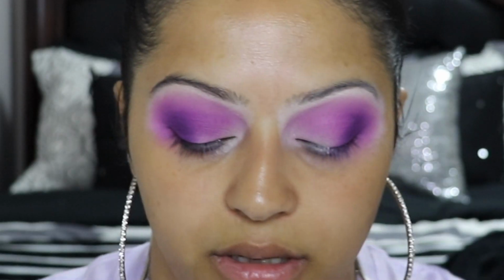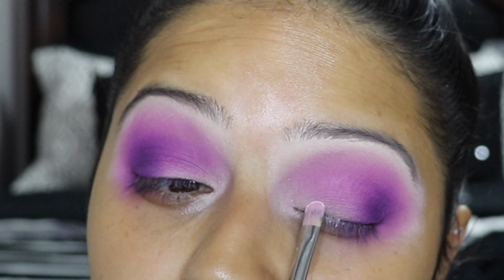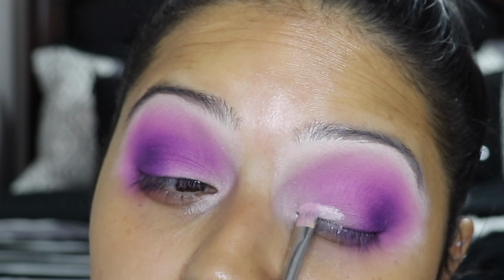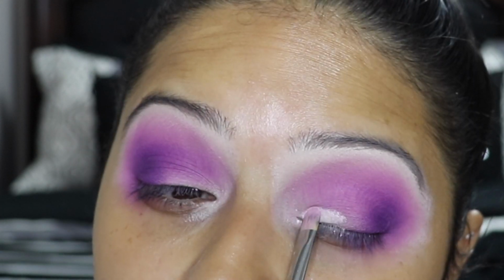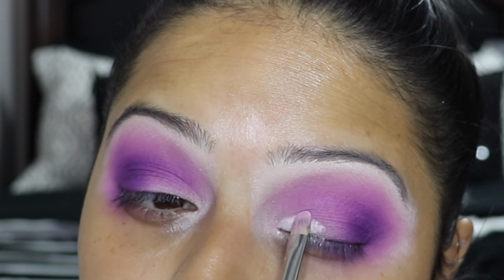I might come in a little bit closer for you guys to see what I am doing, but this is just going to go right in the inner 1/3 area. And having a close-up mirror like this is so good because you can really see what you're doing.